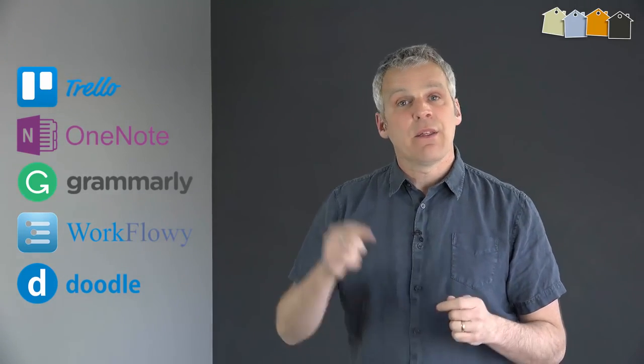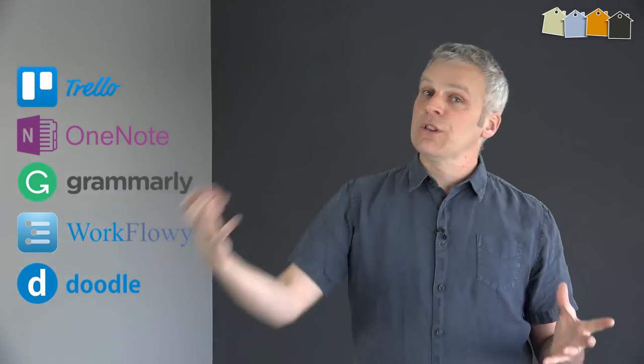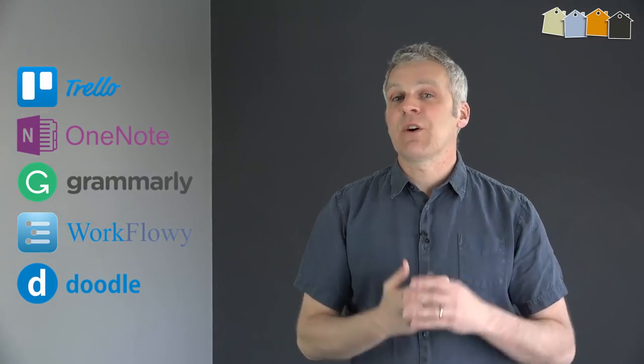What I do is I specify a whole load of dates and times that I know I can make. I then use Doodle to send that out to all of the participants that I want to engage with, and they fill in the dates and times that they can make. Doodle then gets that information and comes up with 1 or 2 or 3 dates and times that work for everybody.